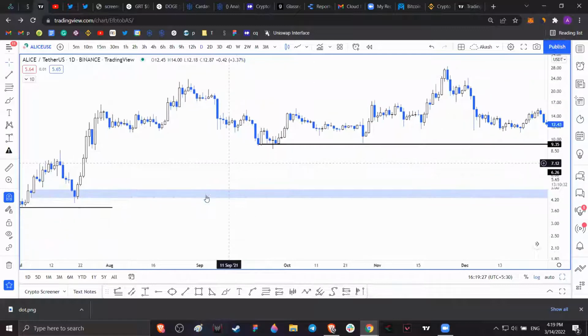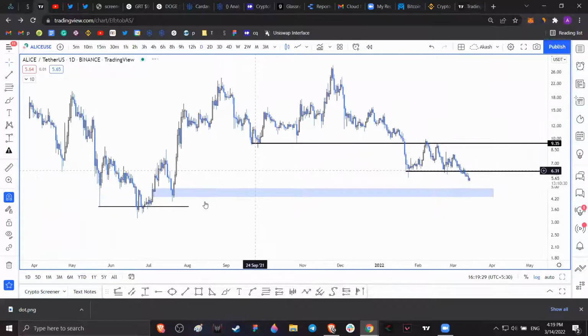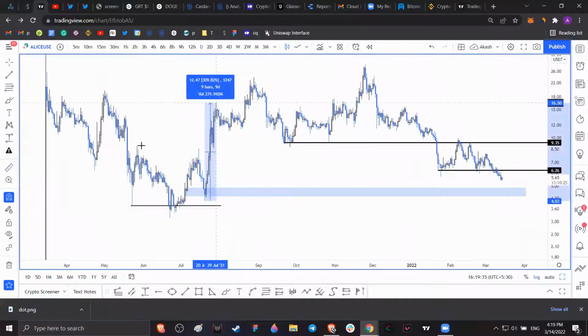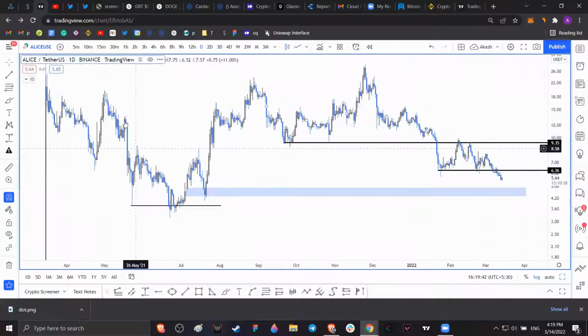Mainly because this impulse move originating off the retest of the demand zone rallied roughly 309%, which not only broke the market structure of these two swing highs formed here on 15 July and 27 July, it also broke the swing high formed here on March 17th, all the way up to 5th May. So this is a really good and interesting upswing.